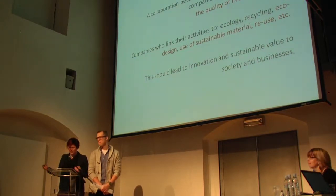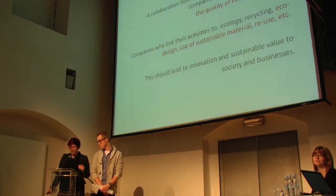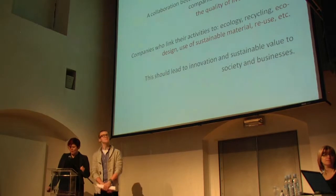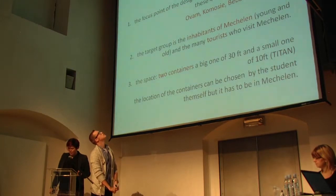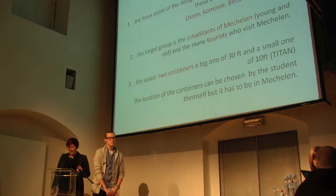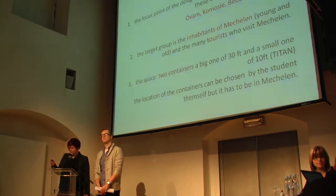So think about reuse and cradle. And the big question was, how can we inform and sensitize people? We needed to promote a non-profit organization like OFAM and BEBAT. As target group, we had the inhabitants and the tourists of Mechelen itself. And we had as space 2 big containers.